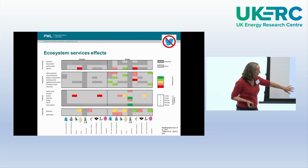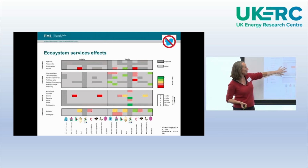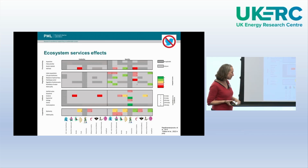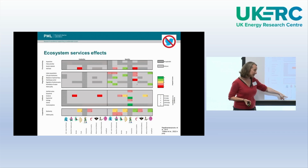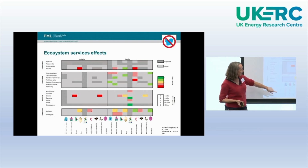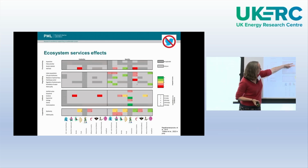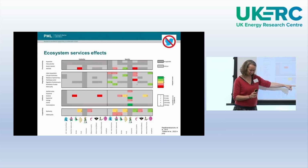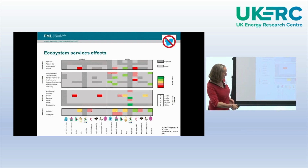Along the bottom here, this is divided into two sections. We have construction on this side and operation on the far side. Along the bottom, we have those species groups I was mentioning before. So we've got, for example, birds and fish and humans. If we read up, you can see it's most useful. There is a laser. Great.